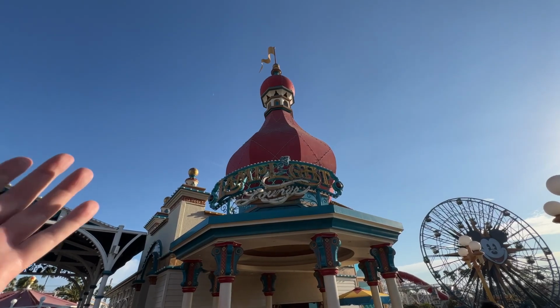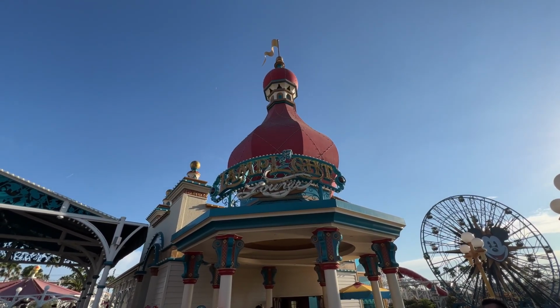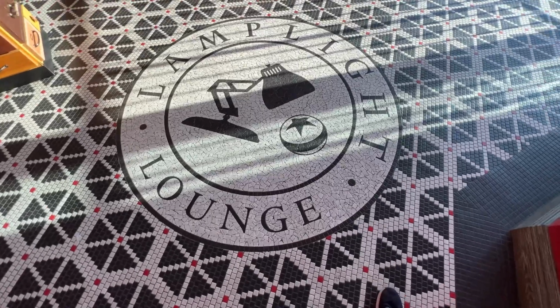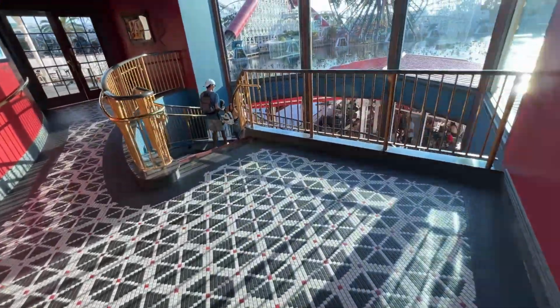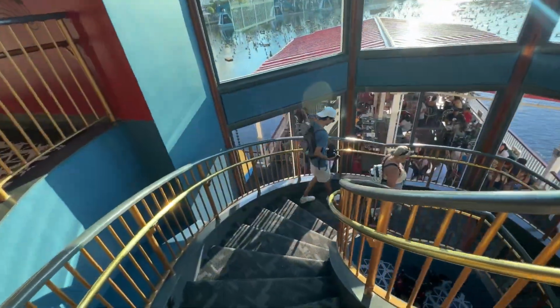Made it back to California Adventure because it's dinner time and we're gonna do Lamplight Lounge this evening. It's actually been a hot minute since I've been over here. So why not? Always love this little tile mural that they have. The one downstairs has a hidden Mickey in it. I pointed it out before in the other videos, but always find that fun.